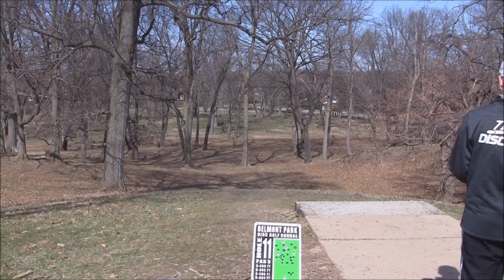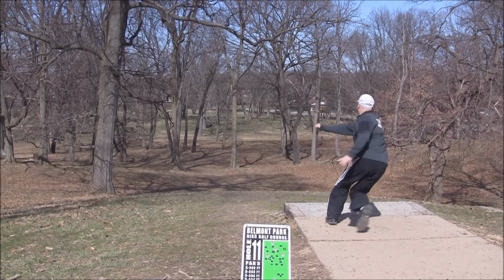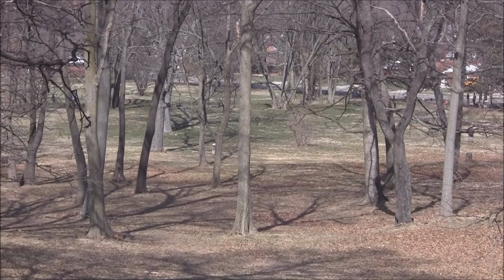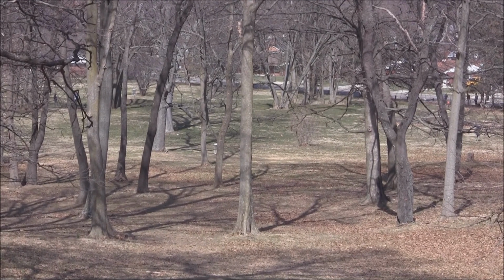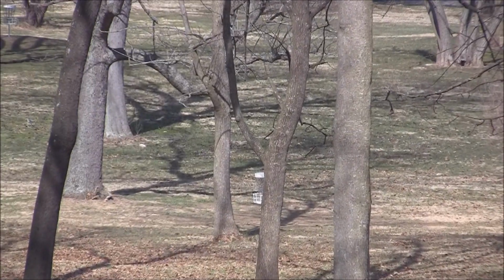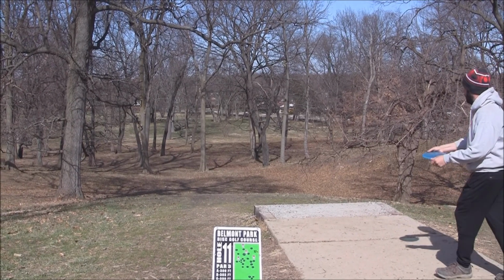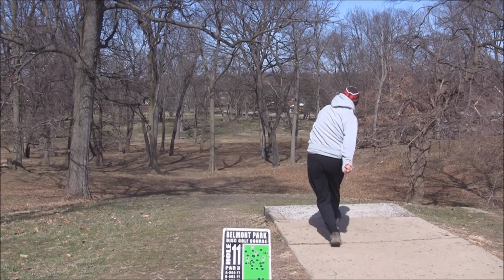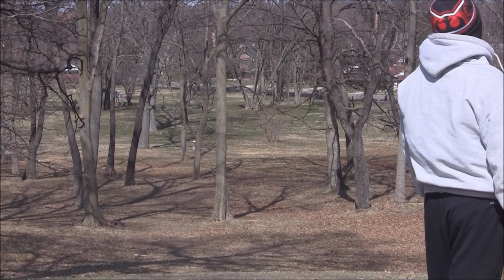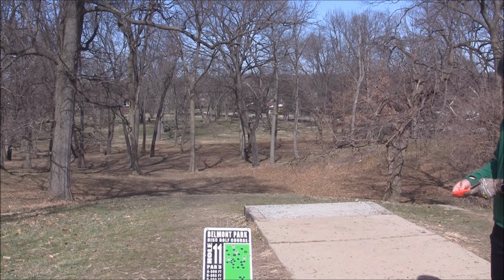Downhill, 390 feet. You have to beat all these trees. It's a low ceiling shot downhill. When this is in the longer pin, this is one of my other favorite holes on the course. Wow, good shot by Brad. Just inside the circle. Trying to keep it low, hyzer, and I'll let it turn over in that wind. At least it makes its way back to the middle of the fairway for you.